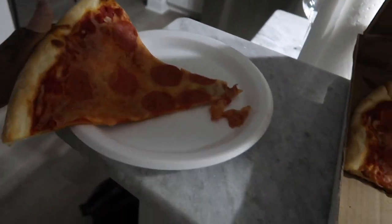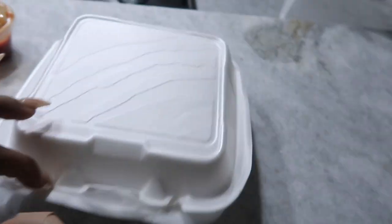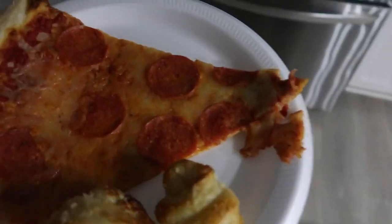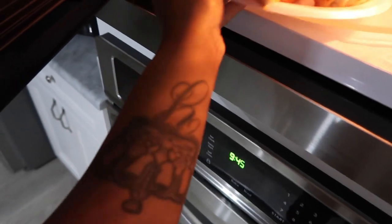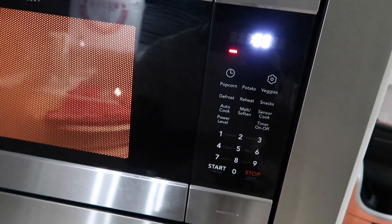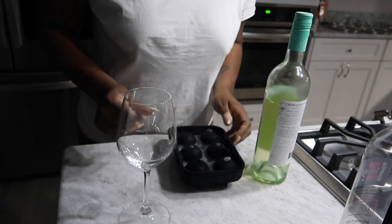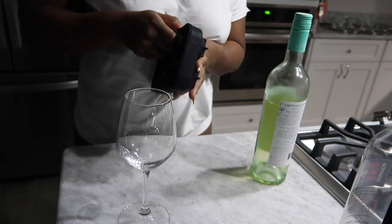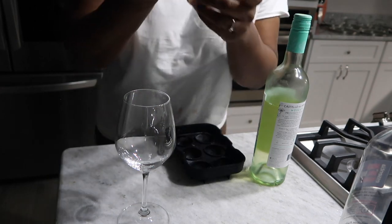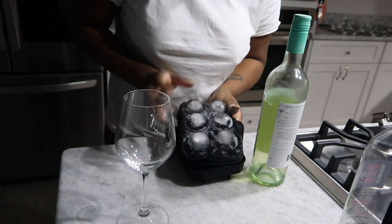One pizza. And I'm going to also get me some garlic knots. Get two of those. This is so unhealthy, but whatever. Put this in the microwave. And start. Put on a minute. Okay. Now, let's go ahead and pour the wine. Okay, so let's pop this open. Oh, you see the balls? It came out good.